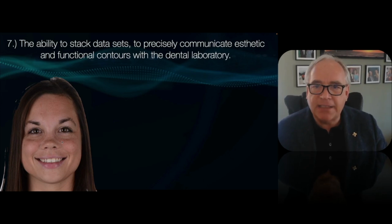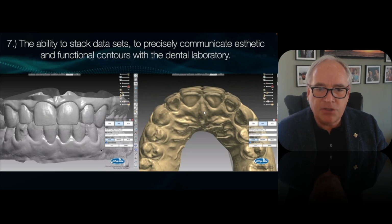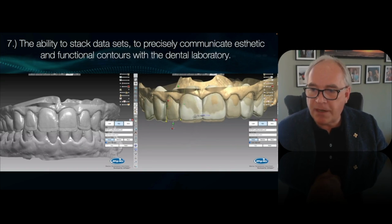Number 7, the ability to stack data sets to precisely communicate aesthetic and functional contours with the lab. What I said in the presentation, in a case like this where you're doing some orthodontics to get teeth in a better position and then doing some provisionals, the provisional becomes our primary way that we're communicating to the lab. So if we can scan the provisional and we've scanned the preps, the ability for the lab to superimpose or stack the provisional model right on top of the prep model allows them to see exactly where we want the incisal edge to be, what we want the lingual contours to be, what we want the facial contours to be, and then they can use the same basic mold that we picked for the design for the provisionals, and then they just basically overlay it.